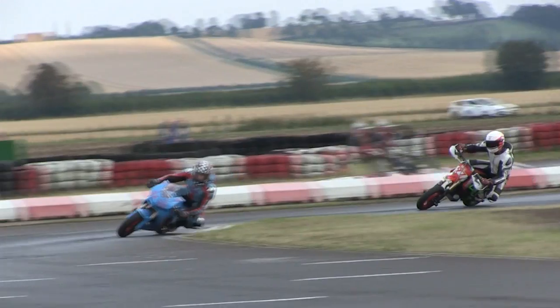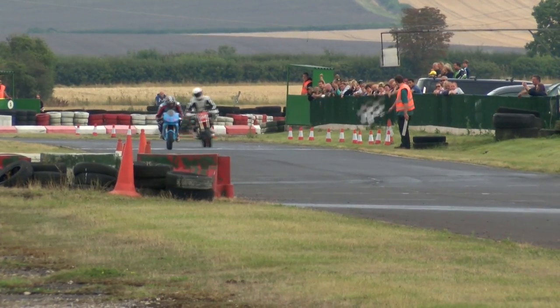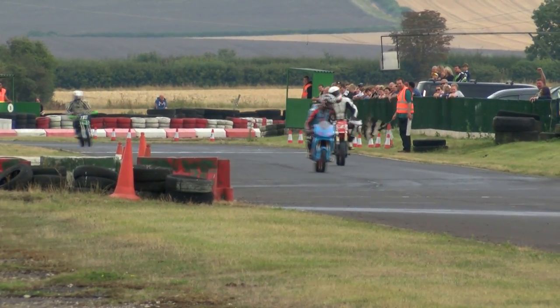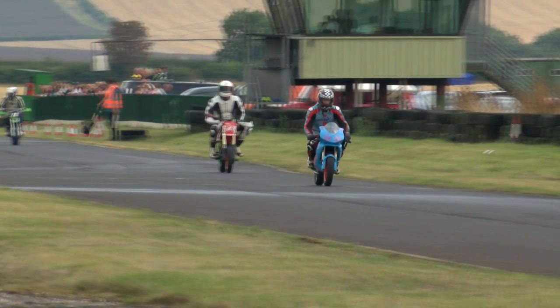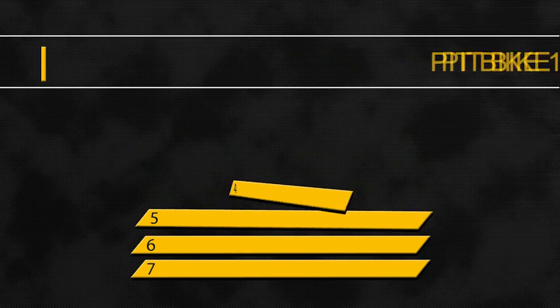Jim Lavelle looks quicker at the moment, he's going this way and that, but Nathan Dury is doing a great job of holding on to the lead and will take the checkered flag. Fantastic race there for Nathan Dury, who takes the win. Jim Lavelle in second place, Matthew Bolsover third, Chris Fabian in fourth.